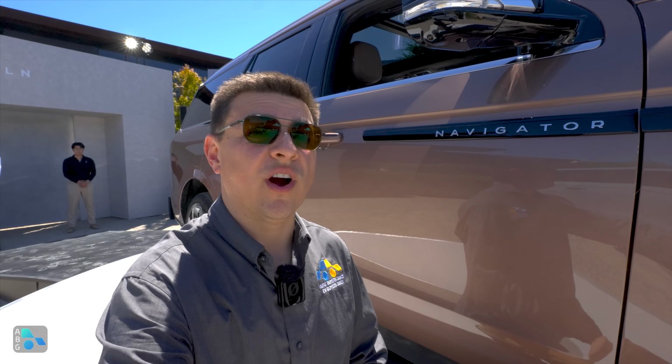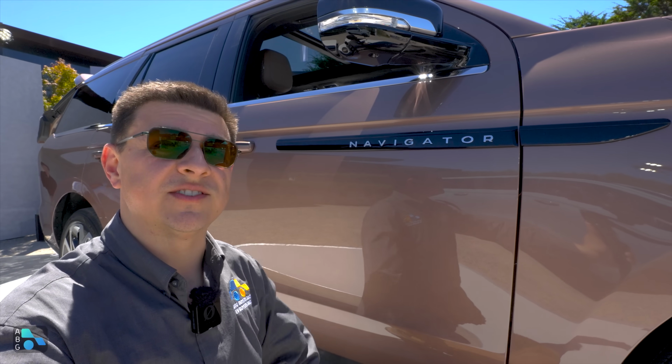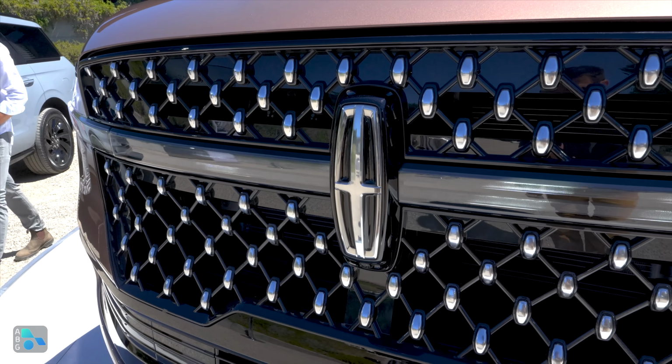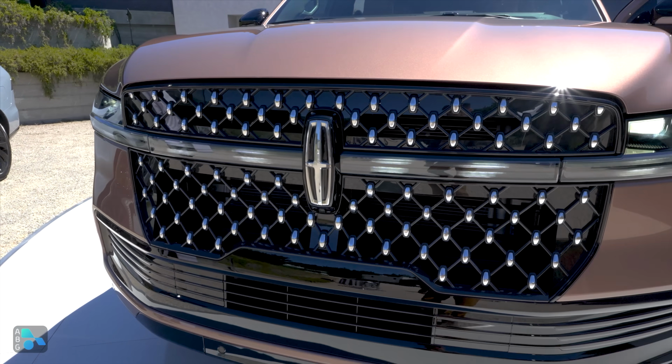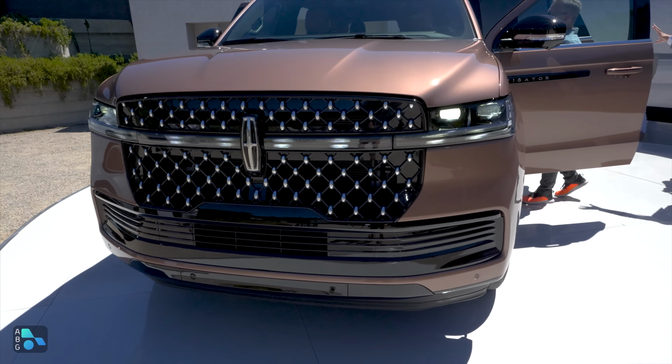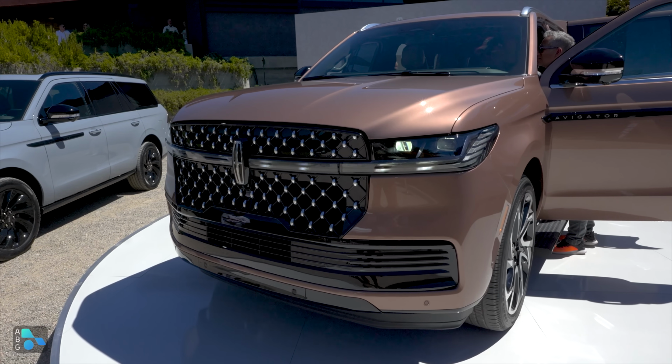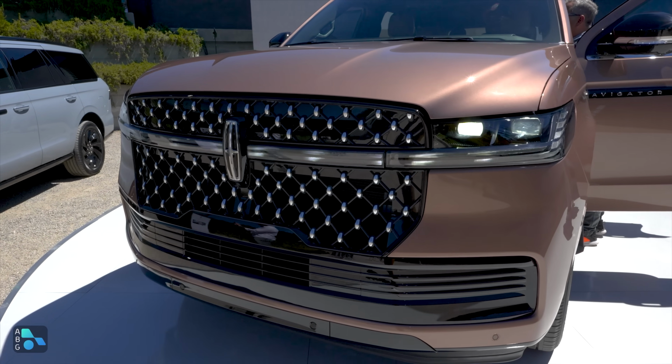Hey guys, today I'm down in Carmel, California because Lincoln just pulled the covers off of the new 2025 Navigator. Let's take a look. Lincoln is calling the 2025 Navigator all new, but logically it does share a little bit under the skin with the previous generation Navigator, although you'd be hard pressed to notice it necessarily on the outside because the exterior design is definitely new.